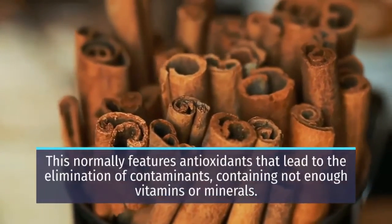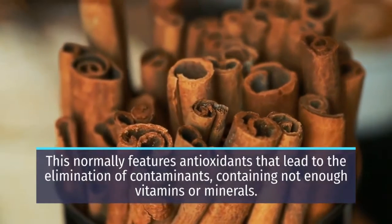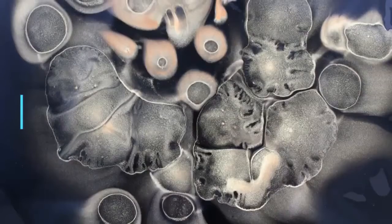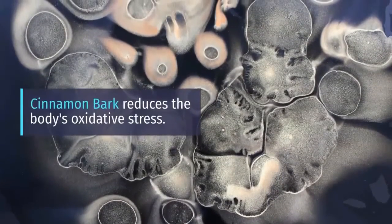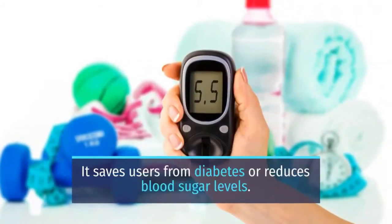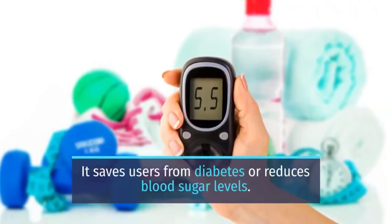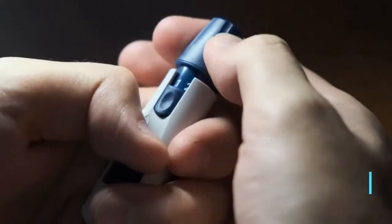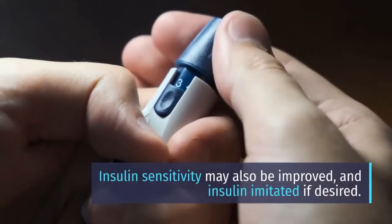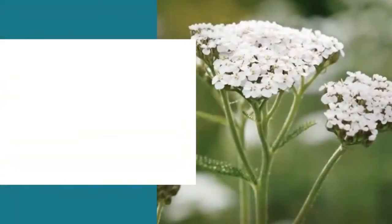This normally features antioxidants that lead to the elimination of contaminants, containing not enough vitamins or minerals. Cinnamon bark reduces the body's oxidative stress. It saves users from diabetes or reduces blood sugar levels. Insulin sensitivity may also be improved, and insulin imitated if desired.